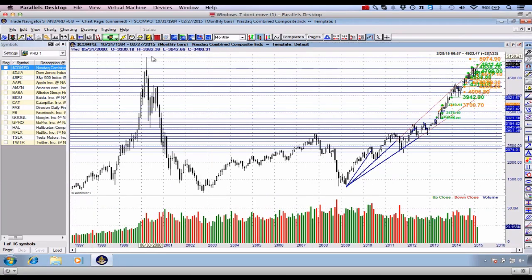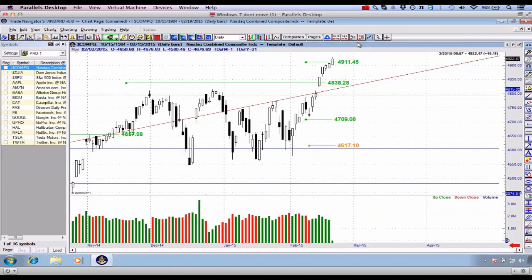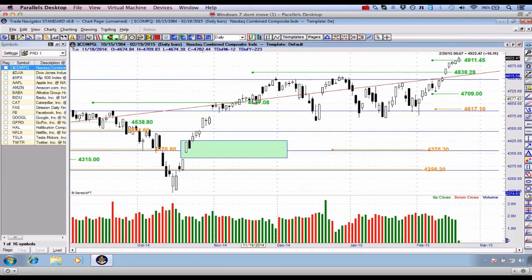It's really going to be a mad dash up into this wick going back to 2000. Once we hit this level, expect the Nasdaq to slow down. So target 5,105. We still have a little bit further to go. You can see right here, give or take a few points. Nasdaq, I do believe, will hit this over the coming months.